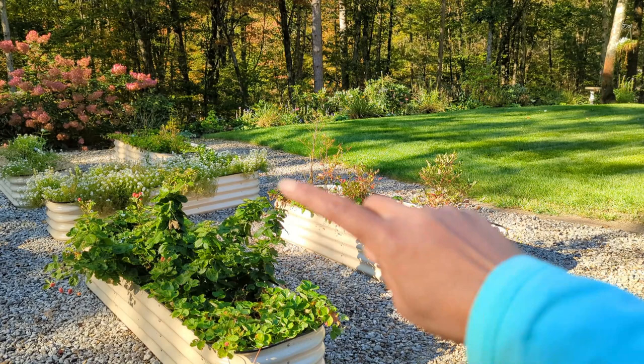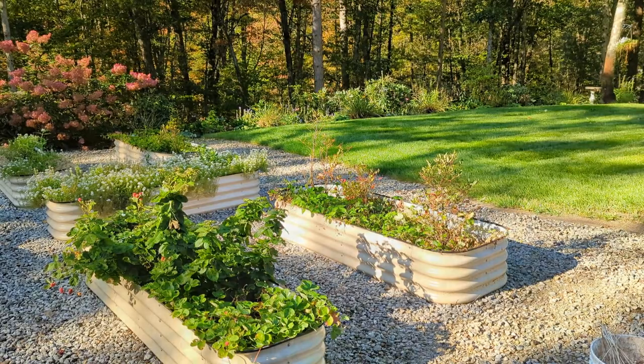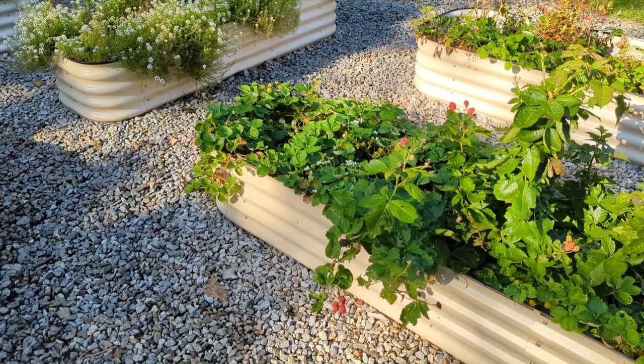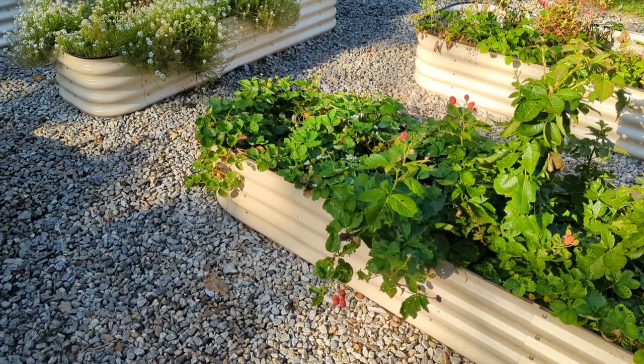We've switched out these raised beds a few times this year, and I've been very pleased with how they've held up. We've had a ton of raspberries that we've been picking, as well as strawberries right in here.